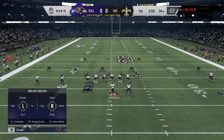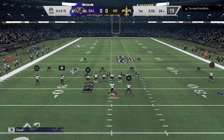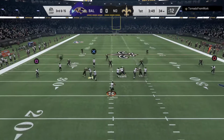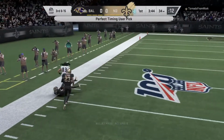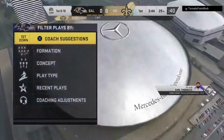That means they'll need to come up with something here on 3rd down. From the gun, it's Jackson. He uncorks it for Snead. Looking for Snead, and it's intercepted. Picked off by Marcus Williams.